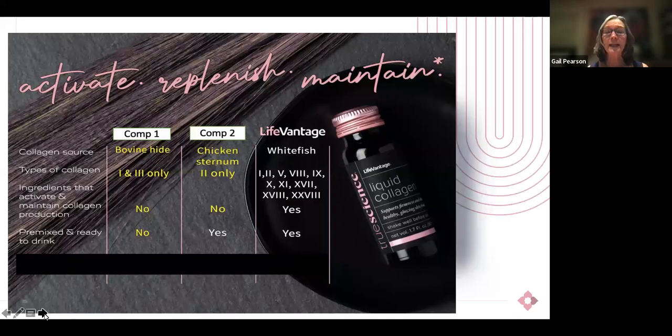So how does it compare to other ones on the market? Well, as I said, it's made from fish. The others tend to be chicken or bovine. It has 10 different types of collagen. Most others have 1 or 2. It's in small hydrolyzed components. It is the only one that will activate and maintain collagen production. Okay, activate and maintain collagen production. Nothing else like it on the market. And as I said, it's a really yummy drink.